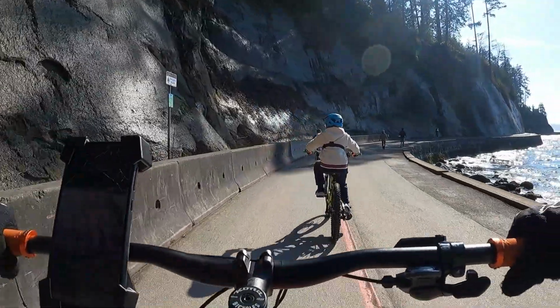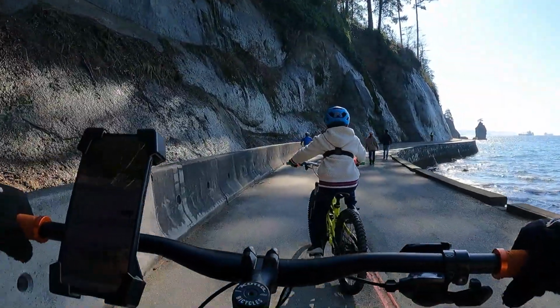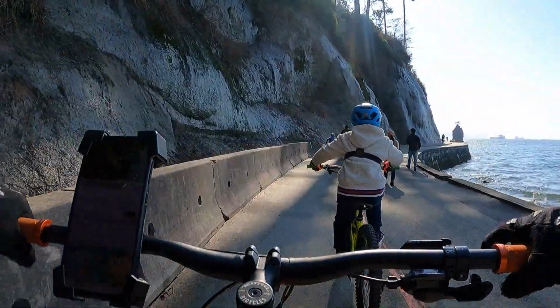As you guys can tell, even if it's still spring, there's already a lot of people walking around. Beautiful views.